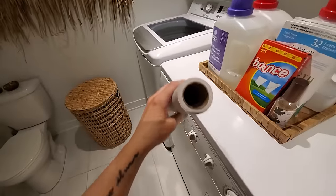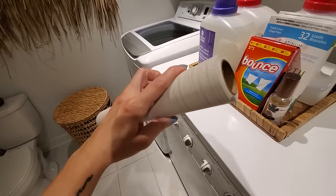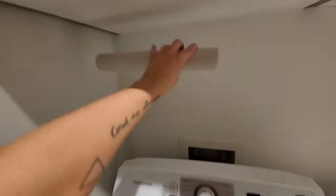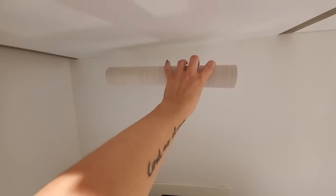Hopefully I have enough. The roll seems to be quite big, so I should be okay. Anyway, I'm not sure if I'm gonna go downwards this or am I gonna go like this. We'll see.